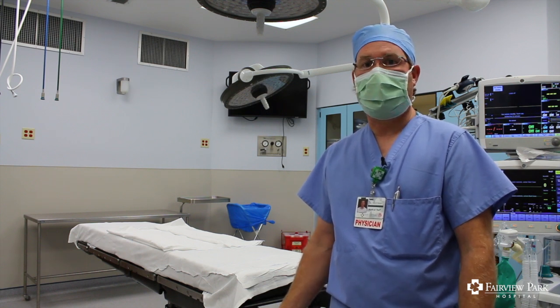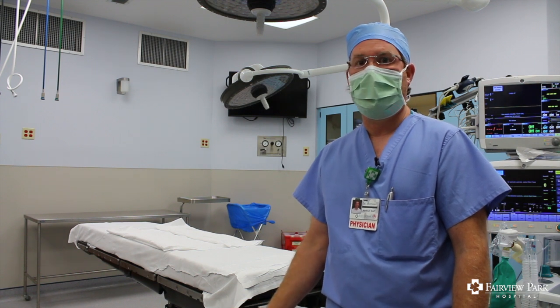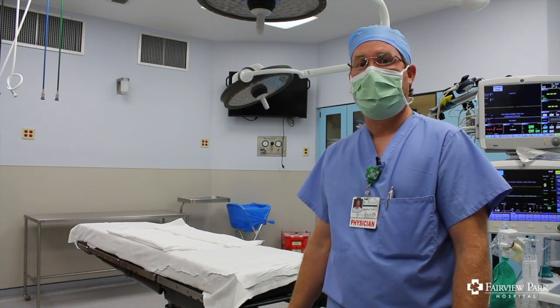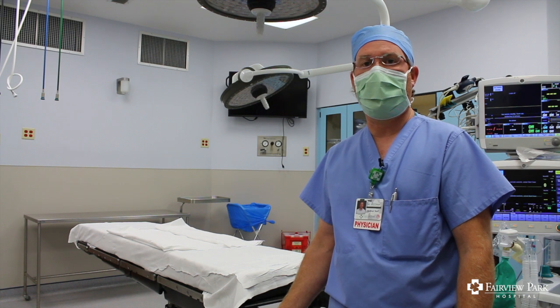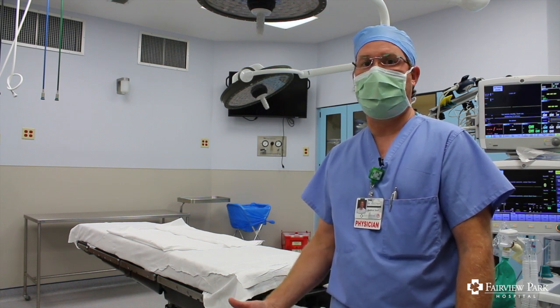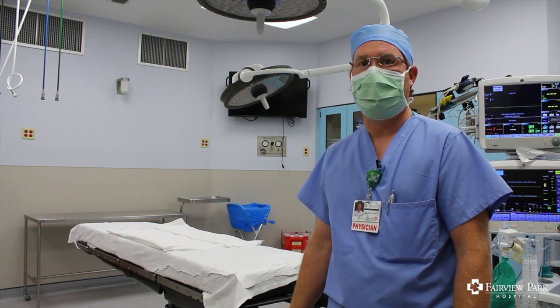Everything in here is cleaned and sanitized after every case. All surfaces are wiped clean, and we've taken extra measures to make sure everything is spotless. At the end of the day, this room and all of the operating rooms are what we call terminally cleaned, and an extra effort is given to completely clean all surfaces from top to bottom. It's a very extensive process.